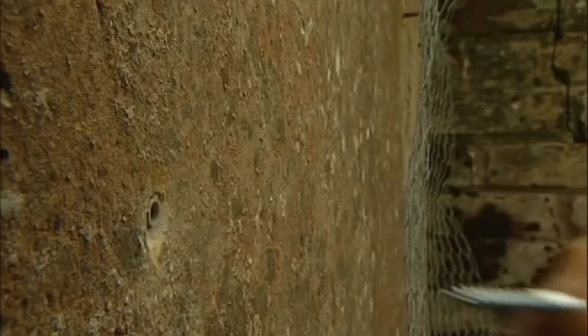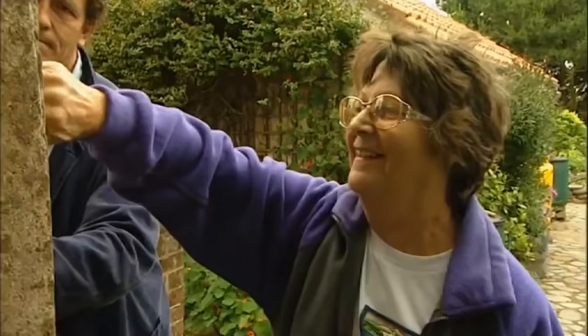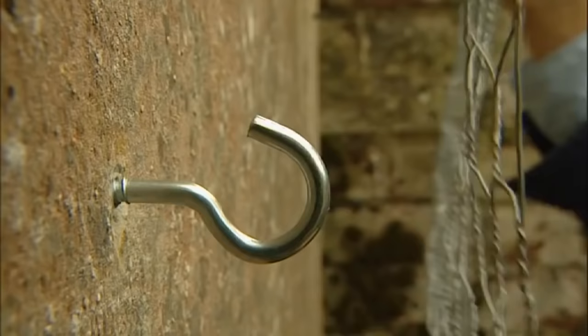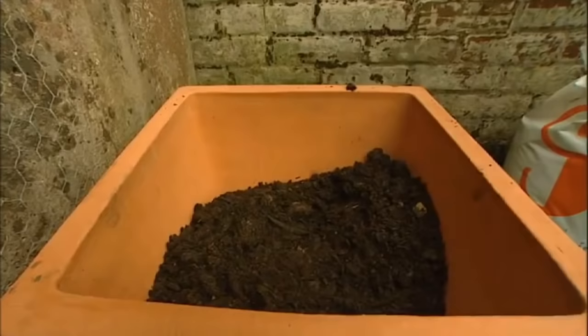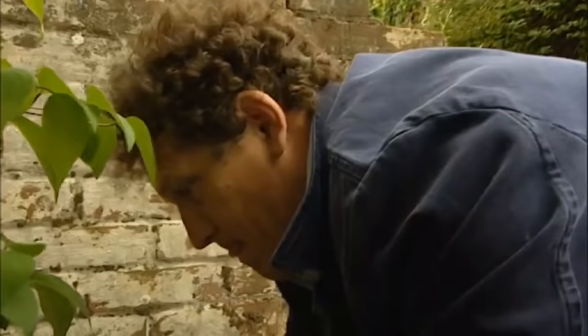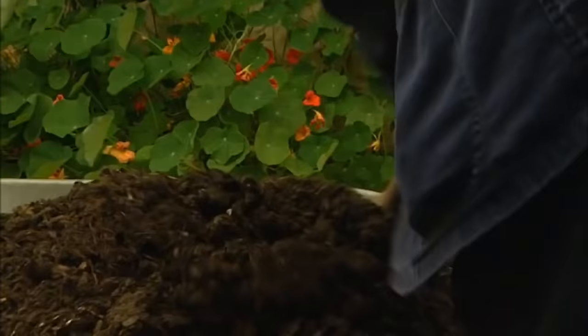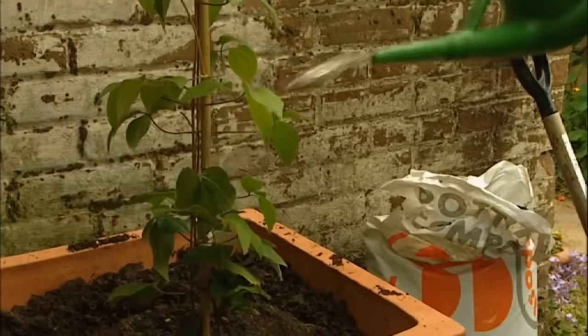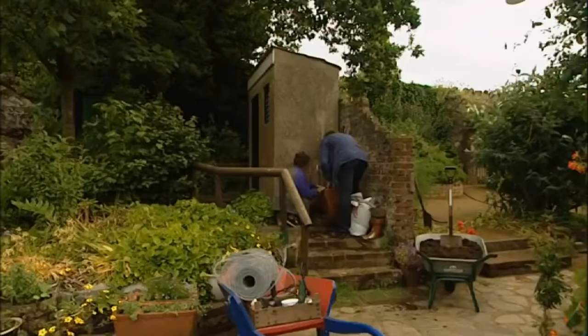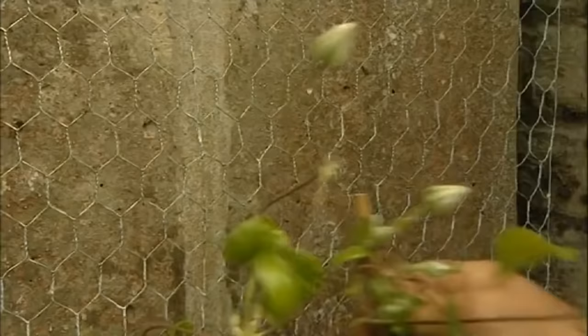Liz is using a mortar bit to drill the holes and putting in hooks to hold the chicken wire away from the wall, though horizontal wires would work just as well. Then, with the Arctic Queen transferred to a large pot, we just need a good dose of Liz's rich seaweed compost and plenty of water to finish the job. That's fine. Now, if we just tuck that in there... Okay. Keep that well watered and that'll be fine.